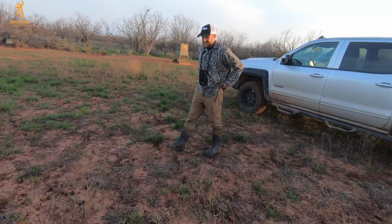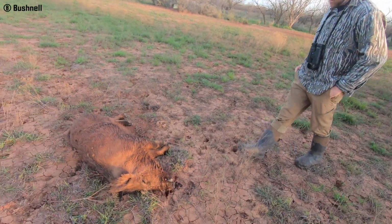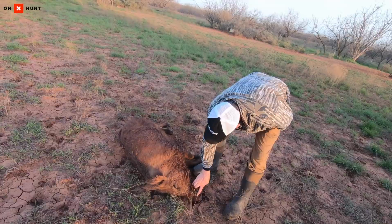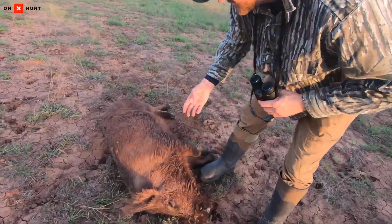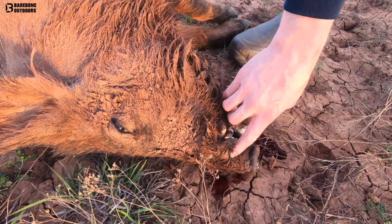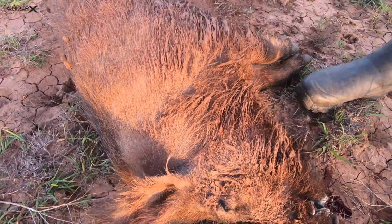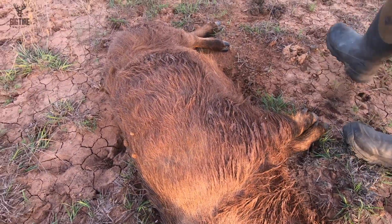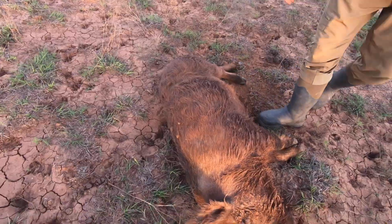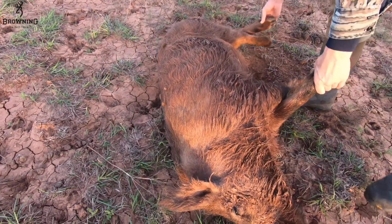I don't know how we're gonna get him in the truck. Wow. Monster. Got gnarly cutters too. Gnarly cutters and whiskers. Oh, he's nasty. Muddy. Yep. Muddy. Old red sucker. Where did I shoot him? In the head. I did not shoot him in the head.